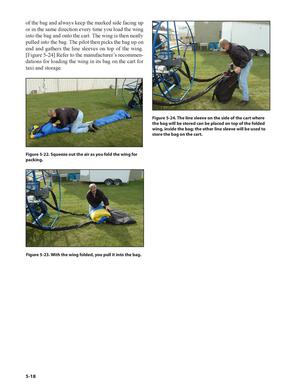The pilot then picks the bag up on end and gathers the line sleeves on top of the wing. Figure 524. Refer to the manufacturer's recommendations for loading the wing in its bag on the cart for taxi and storage.